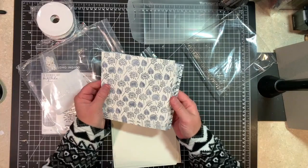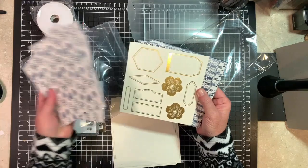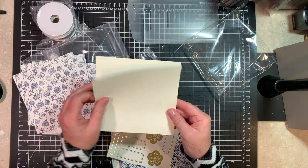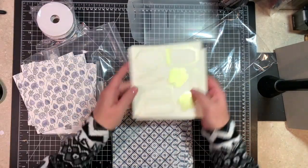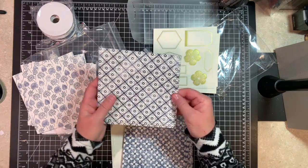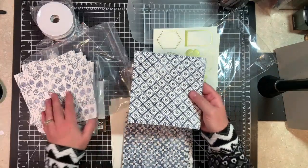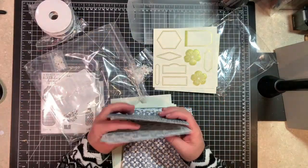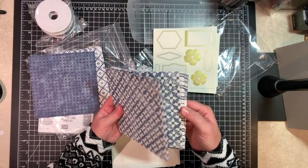Okay, and let's just talk about this paper. Wow. Okay. Oh look, here's more sentiment papers tucked in there. Ah, and here's more embossed stuff. More embossed papers. I'm loving this set. Holy smokes. So this beautiful blue and white indigo paper is double-sided. And you've got this beautiful print on one side. And then, oh, isn't that gorgeous? I'm so doing a class with this. So much paper in here.